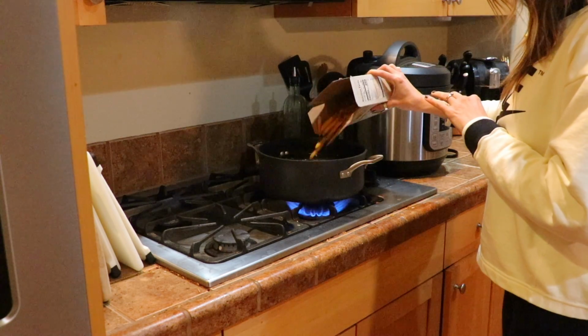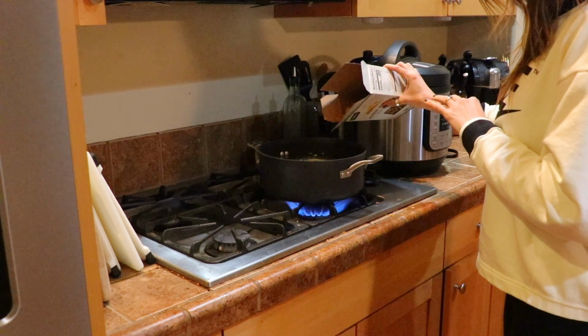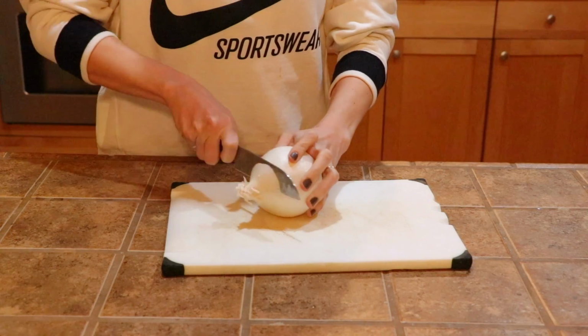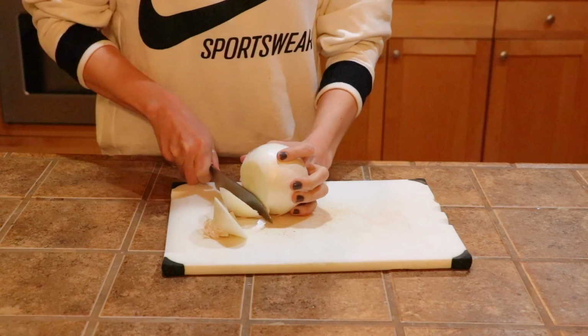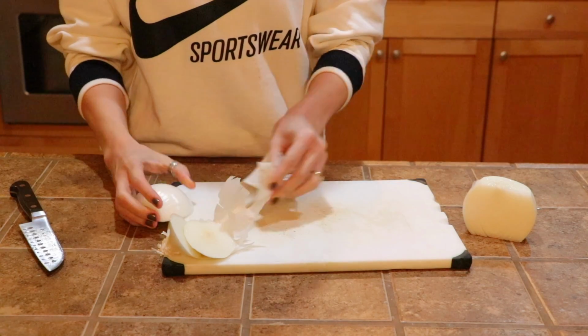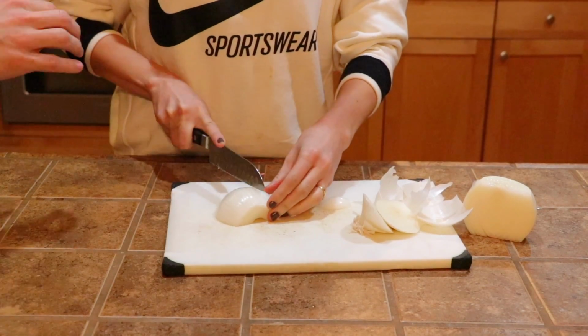So for dinner, I'm actually doing a sausage penne pasta. Now, I know I made a sausage pasta in my last What I Eat in a Day video, but this one's a little bit different, and it also tastes a little bit different. So it kind of looks the same, but it's different. So basically, you're just gonna cook up some penne pasta, and then you're gonna cut up an onion into little cubes, and you also want to cut up some mushrooms.